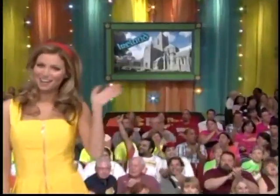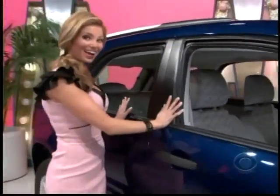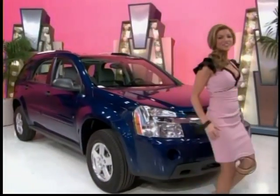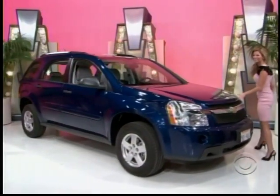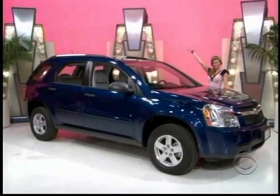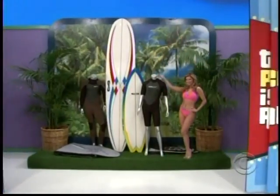Fantastic. You and a guest will fly round trip coach from Los Angeles. The Chevy Equinox LS comes with a 3.4-liter engine, 5-speed automatic transmission, and 1-year OnStar safe and sound. Plus, front and rear floor mats, black assist steps, and cargo shade, the Chevy Equinox. It's a pair of surfboards and wetsuits.